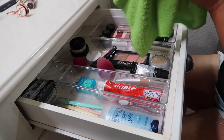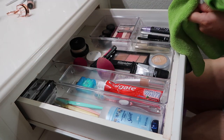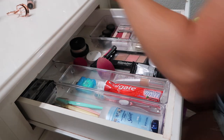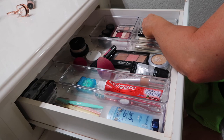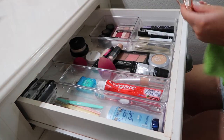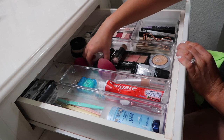But this drawer stays pretty neat and organized because I have a place for everything. I think that's key when organizing. If you have a place for everything, it can stay organized for the most part. I'm just having to go through it every once in a while and declutter. But yeah, we'll get into the next couple drawers, which are going to be hair.